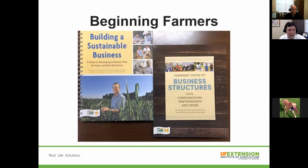But one of them is Building a Sustainable Business, that goes in a lot more depth about business plans. The second one, and I apologize for that slide, it looks like everything's kind of one there. There are two separate books there. Farmer's Guide to Business Structures, where it talks about the different types of business structures that you might want to set up for your particular farm.